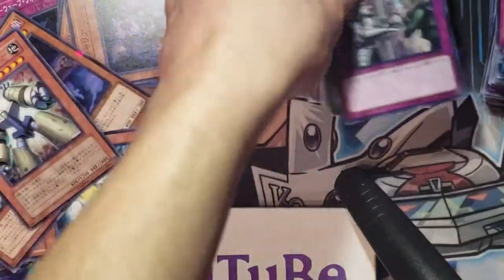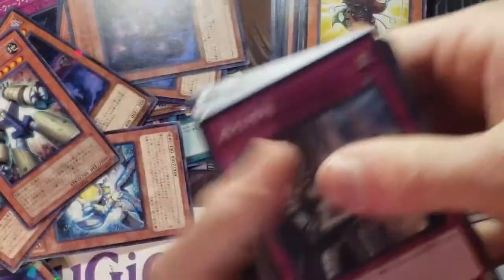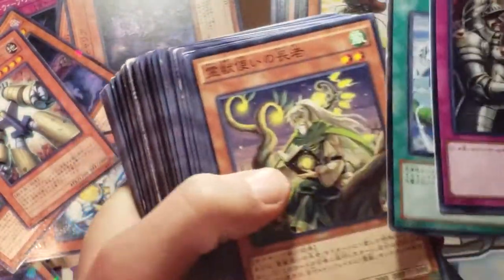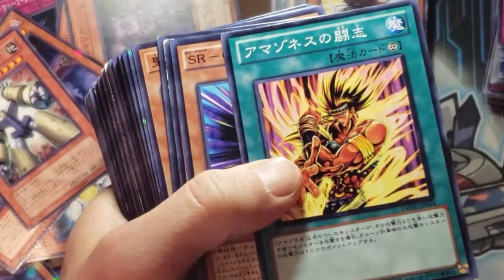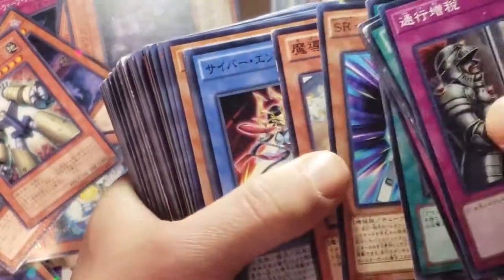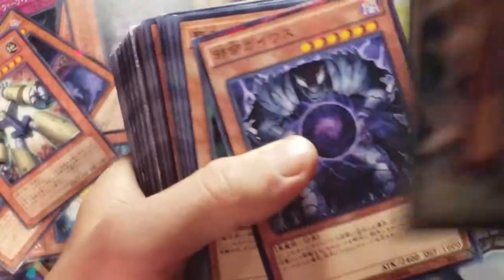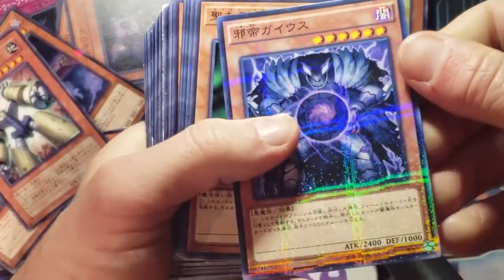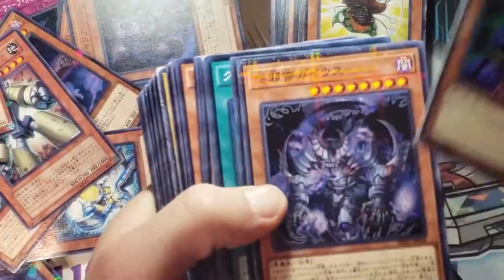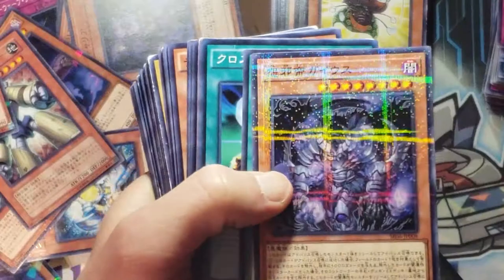So we've got some volume monsters. We got some game promos. Here we go. Alright, let's see. This just looks like commons. Pretty cool art there, though. Pretty sweet. Looks like Lightning Vortex. Here's a parallel. Cool. Another parallel, Magician of Faith, too. Another parallel rare.